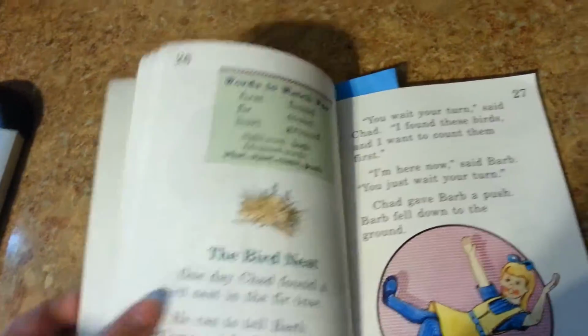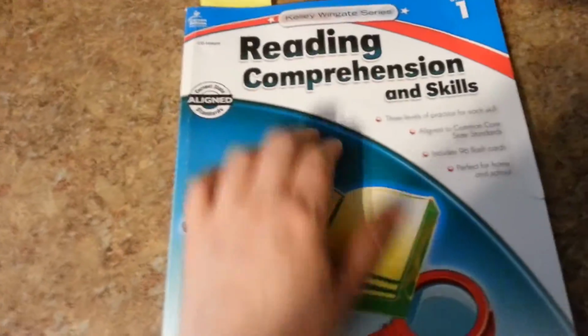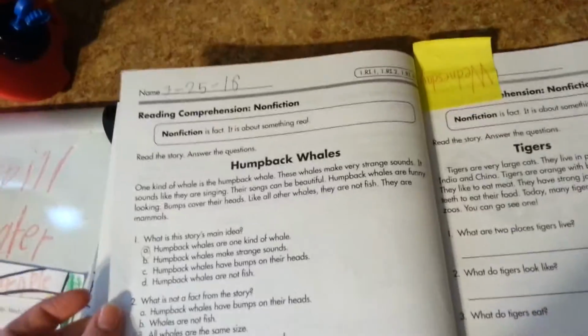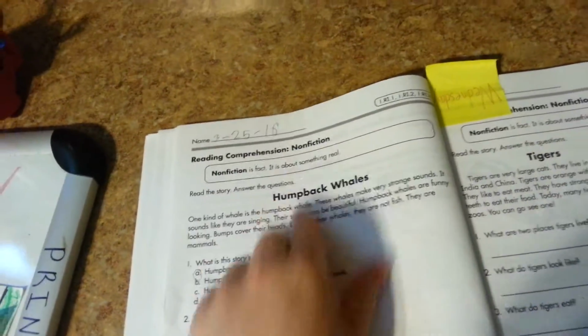And this book, pretty much I just use it for him to sound out his sounds and just read the stories. That is all I use the Abeka reading program for. He also did a reading comprehension, and he did a nonfiction story. So he has learned already what nonfiction is, so he just had to read and then answer the questions.